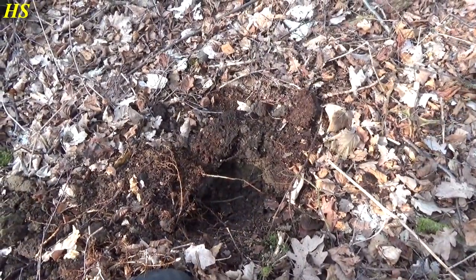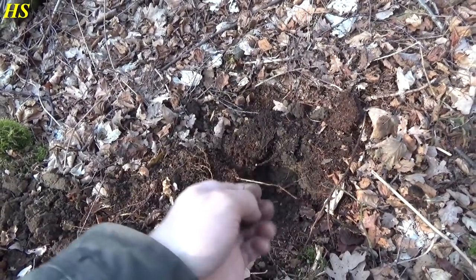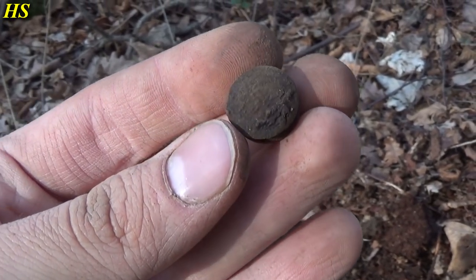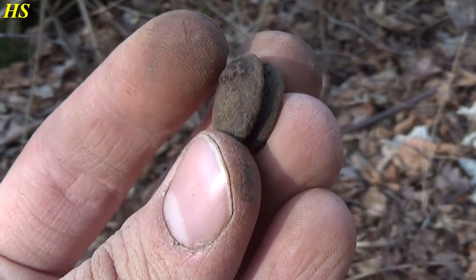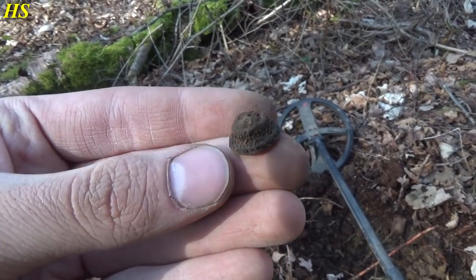All right, so pretty close to Benny's foxhole, it's right over there. Just had a signal, and take a look at this. That's a US World War II push button. So that's a very nice find. Right, so that's actually another one in the same hole. I've done a recheck, and that's number two.